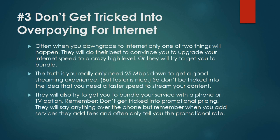So don't let the cable company, the DSL company, whatever, be how you get recommended internet speeds. In reality, you need about 25 megabits down, which is my recommended minimum nowadays. That will allow you to stream 4K at that speed. For instance, one HD stream of Netflix needs 5 down. So with that, you could do 5 simultaneous streams of Netflix in HD at one time, to give you an example.